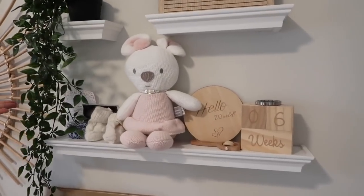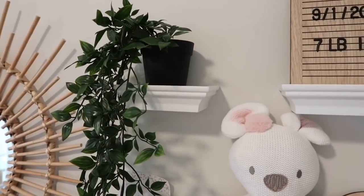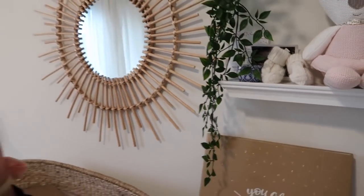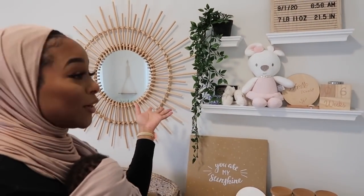This is just a fake plant from IKEA. A lot of people on my Insta story were like, where'd you get that plant? It's literally from IKEA. It's fake. I am a very big fake plant person. I just feel like fake plants are great. You don't have to water them. They never die. And it's cute. So it'll be there forever because it's never gonna die.